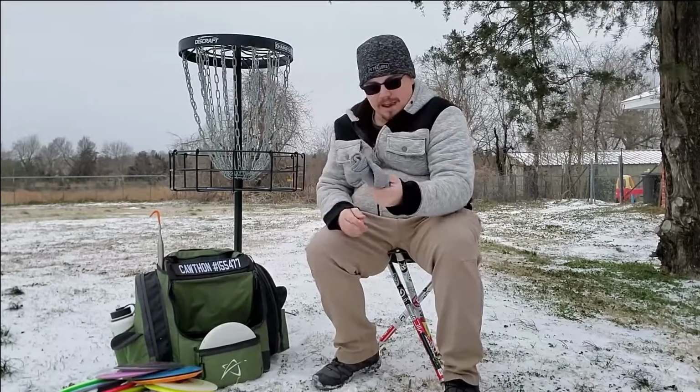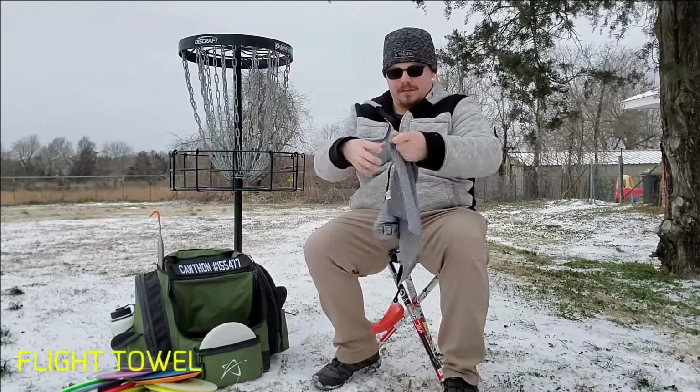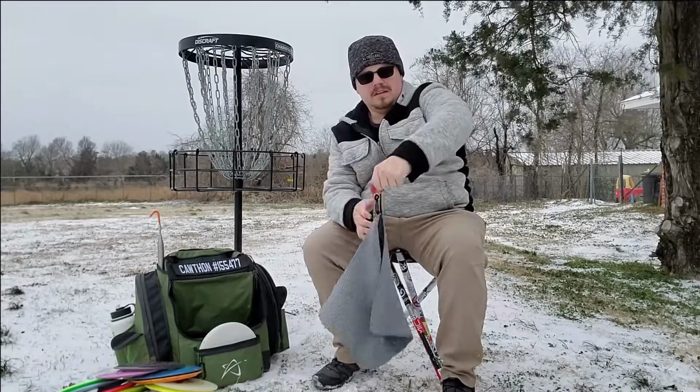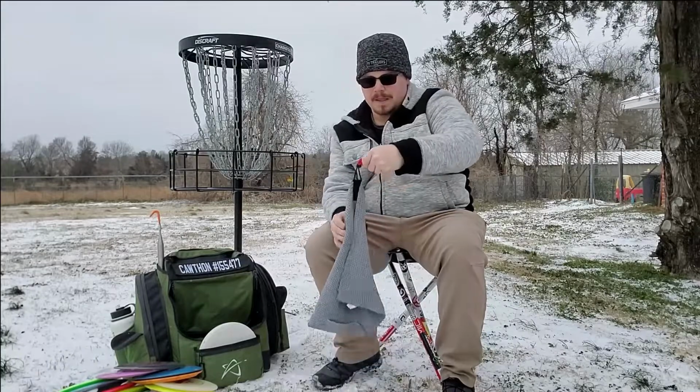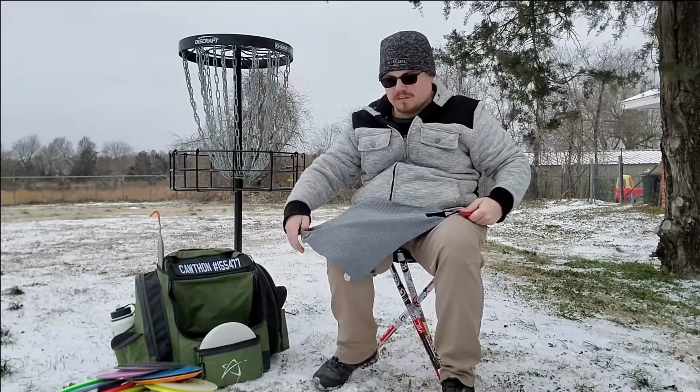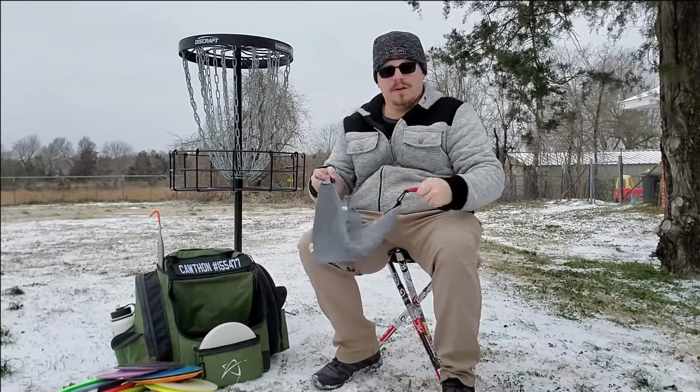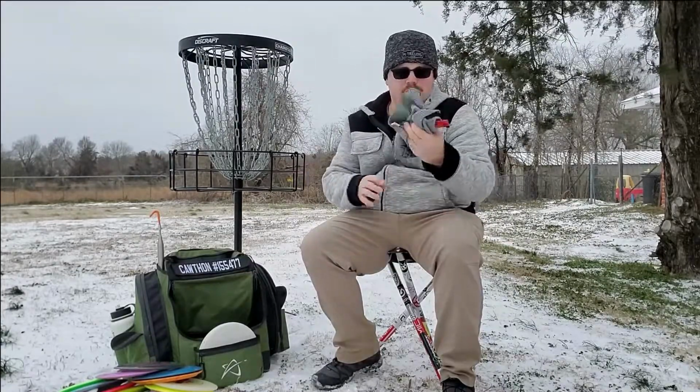I've also got a towel. I am rocking a flight towel. This thing is great for warm-ups too, because it's got the disc-shaped nub here. You can grab onto this, and it's got a resistance pocket right here that really catches the wind and mimics a disc coming through when you're ripping on it. This is great for my warm-ups and, of course, to keep my disc dry.